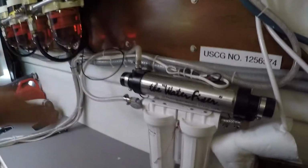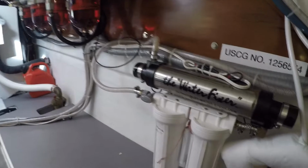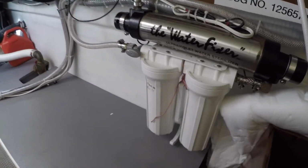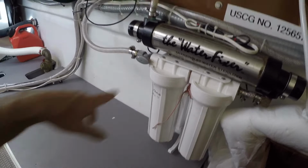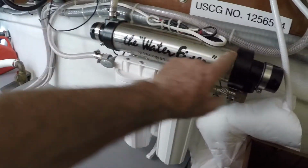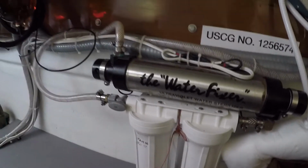So here we are in the engine room of Chelsea Rose, and a couple of things I want to point out that the owner has upgraded. This is the water fixer that supplies clean, fresh drinking water to a little spigot in the galley, and it has a pre-filter, a charcoal filter, and then goes through this ultraviolet light that sterilizes everything.